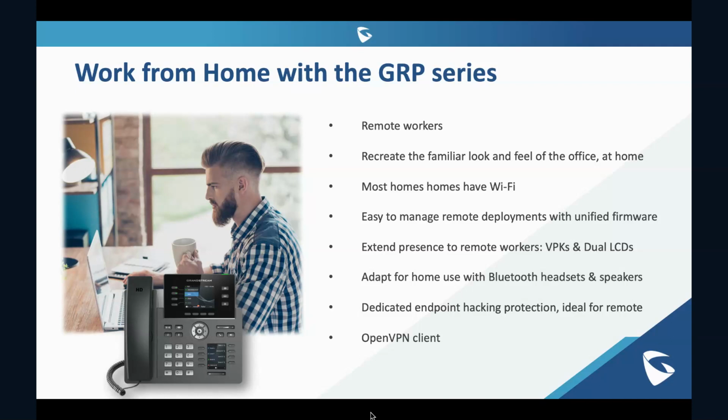Most homes have Wi-Fi, and all of the models in this range, except one, have inbuilt Wi-Fi or an option to have the inbuilt Wi-Fi in the particular phone. So again, we put it on the desk, we can connect it to the Wi-Fi network at home. We don't necessarily have to have Ethernet cabling running everywhere to connect it back into our home network.